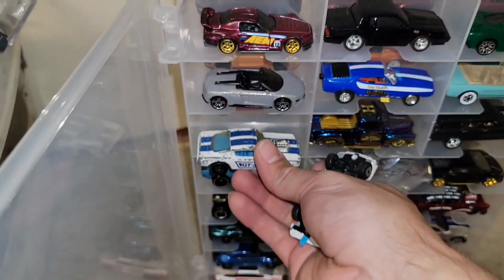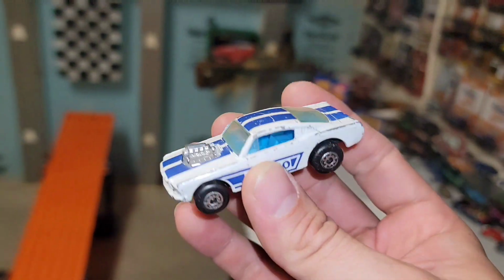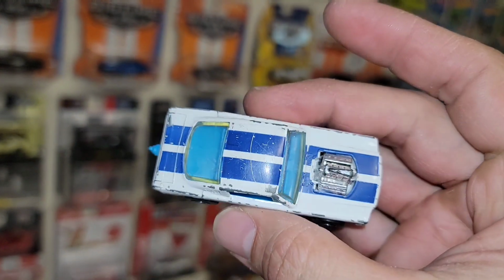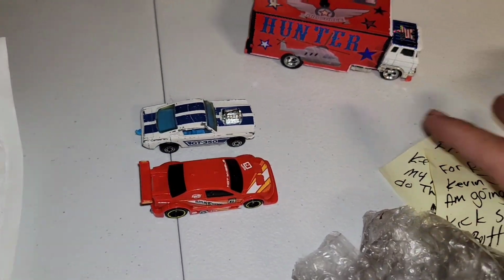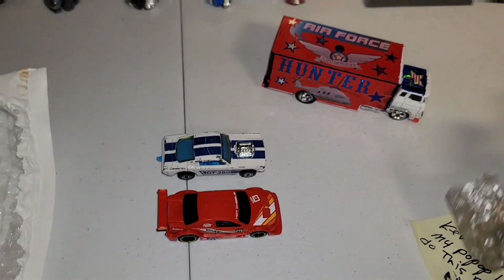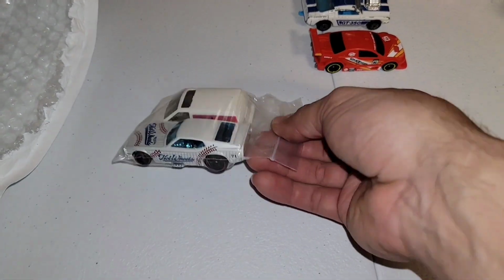All right, let's go ahead and just sit this one in there for a second. Oh man, this is going to be a really good contender for the track. Check that out, guys. There's only one version of the Shelby GT350 from this Matchbox release, and that is it. There is no other recolors of this casting. Awesome. All right, let's see. Ooh, here we go.